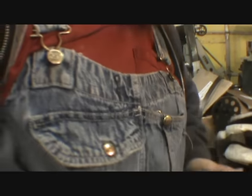I think I left the MG parts in my buddy's truck. I don't see him here. Unless he thought and put them in with something.